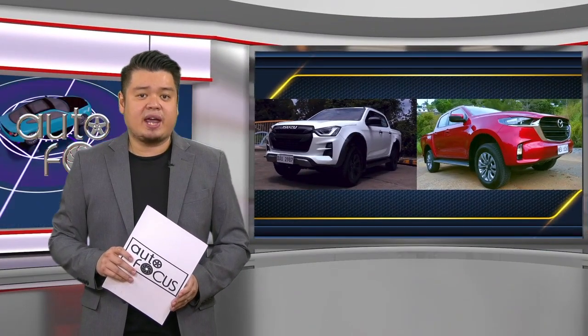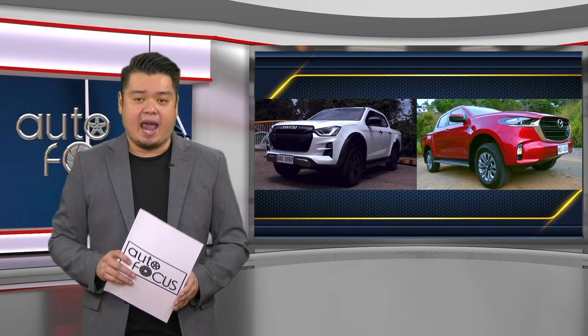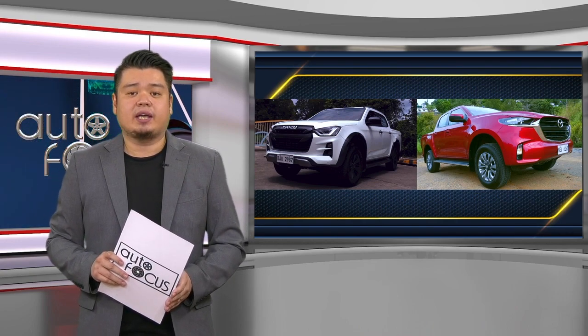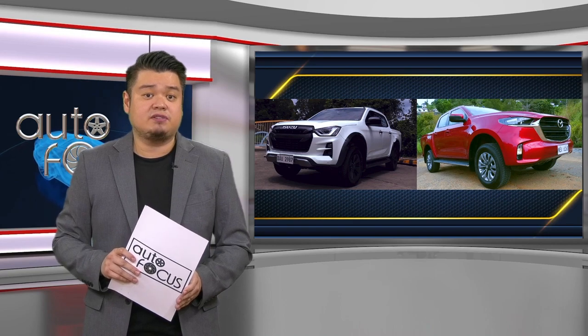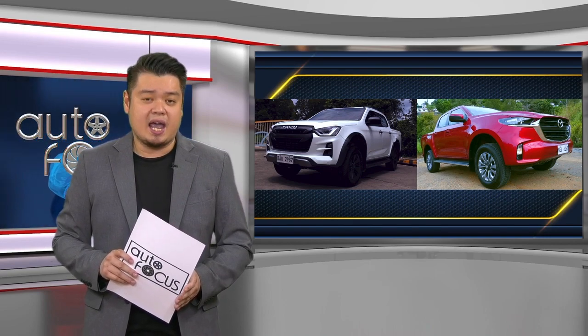Pickup trucks on the higher end of the segment now feature many of the latest advances in automotive technology for comfort, safety, and convenience. After checking out both the D-Max's and the BT-50 specs and features, which do you think best fits your wants and needs?